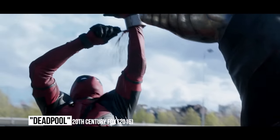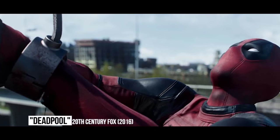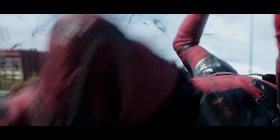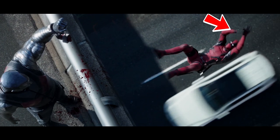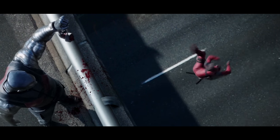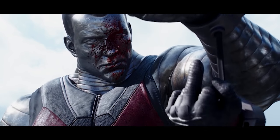No, definitely not. Deadpool. In one scene, you can clearly see the eponymous anti-hero cut off his left hand. The problem is, when Deadpool is falling a few moments later, you can totally see that his right hand, not left, has been dismembered. This is either the fastest sleight of hand trick we've ever seen, or someone done goofed.